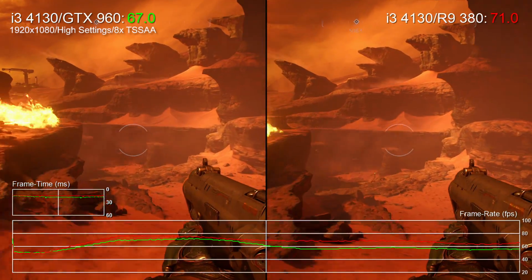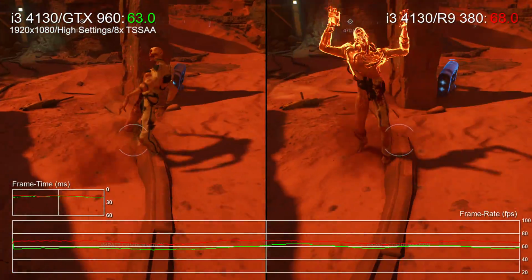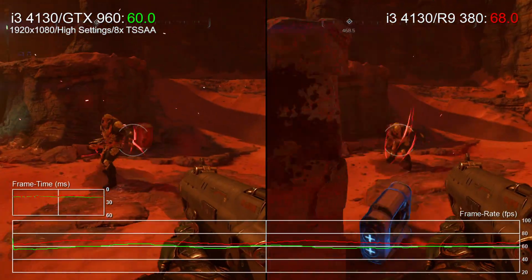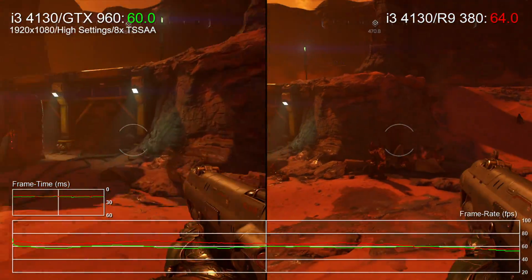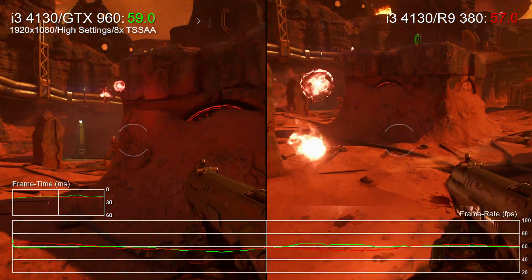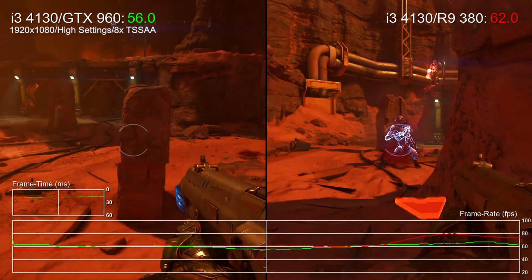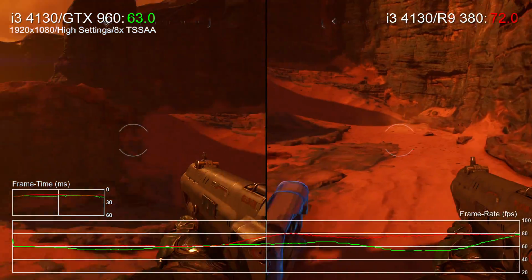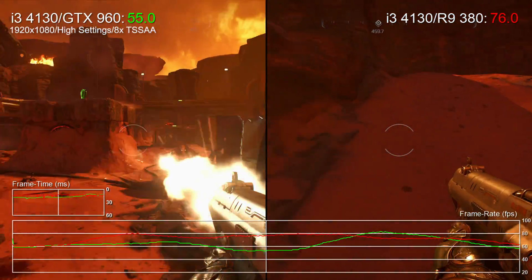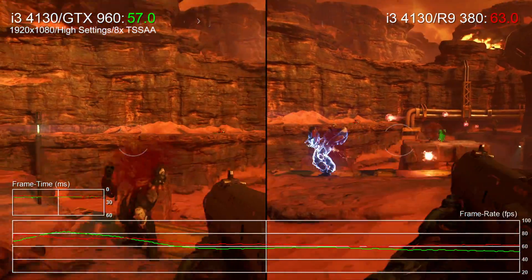To prove the point, we've also included the GTX 960 here, a 2GB model also paired with the i3, and the two cards are very close at high settings. It's certainly not a memory issue, and the GTX 750 Ti and R7 360 we just showed should in theory be able to do much better with an i5 CPU. Overall then, if you want to play Doom at any setting on PC, you can't skimp on the processor, and you'll need more than a dual-core machine to really run this game properly.